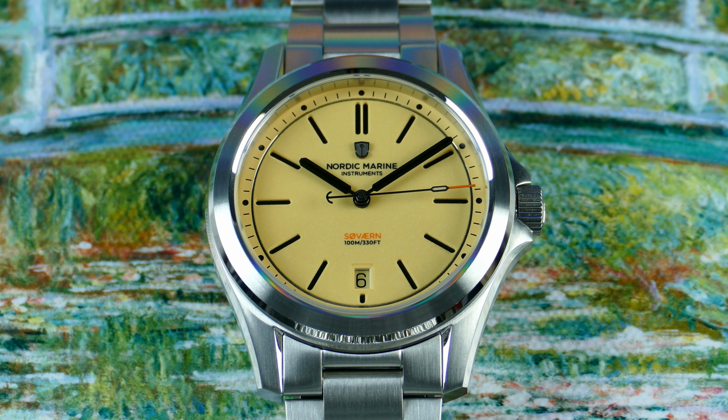Essentially, this is a brand built around the founder's native Danish culture and his passion for high-end everyday tool watches. NMI was created for those who have an affinity for design and proportions, as well as an appreciation for fine materials and craftsmanship.